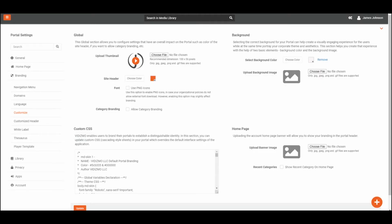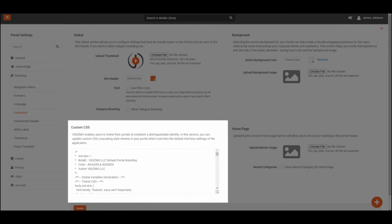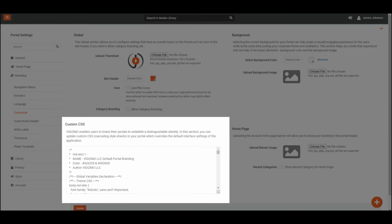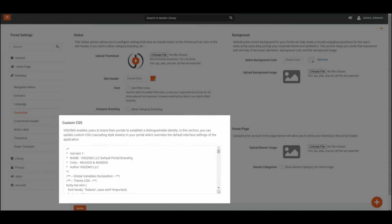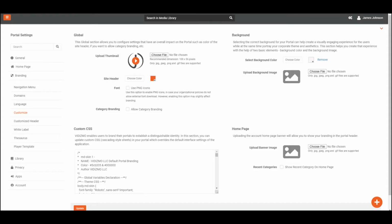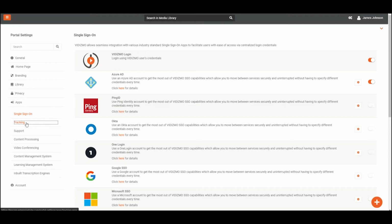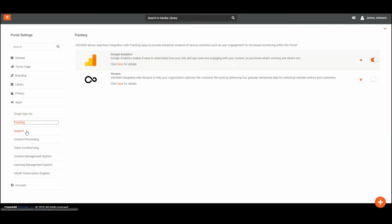You can add your own styling to various aspects of the application's design through custom CSS. This overrides the default interface settings of the portal. You can also choose the language you wish to set for the portal from VIDIZMO's multiple language functionality. Additionally, VIDIZMO integrates with a number of applications, so you can connect your video platform to the existing systems.